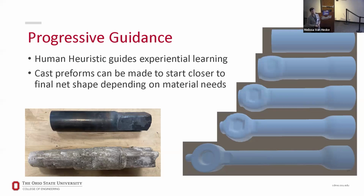So the picture shown on screen here, we're just starting with a raw bill of material, so not actually a precast part. And you could basically say, if I want to start a little closer, so I'm not moving as much material, and maybe I'm imparting a different amount of stress into the part, then I might want to cast about halfway along the process. So you can see the casting on the bottom left here is about the 30% mark, or about halfway up the item shown on the right side of the screen there. So you can start a little bit closer to your end goal, and that might change how the part actually behaves.